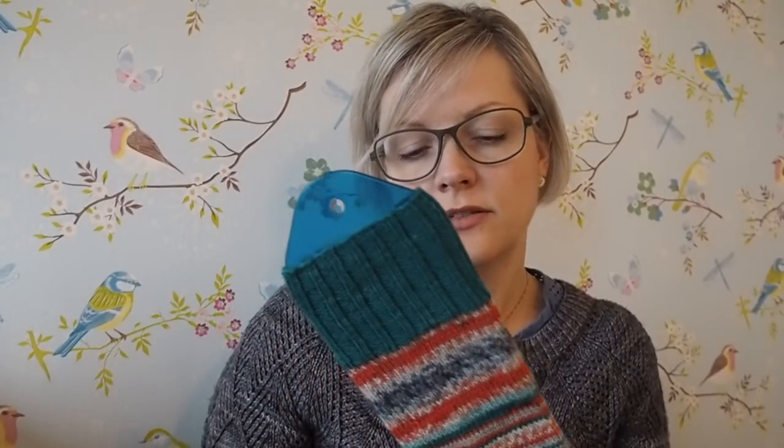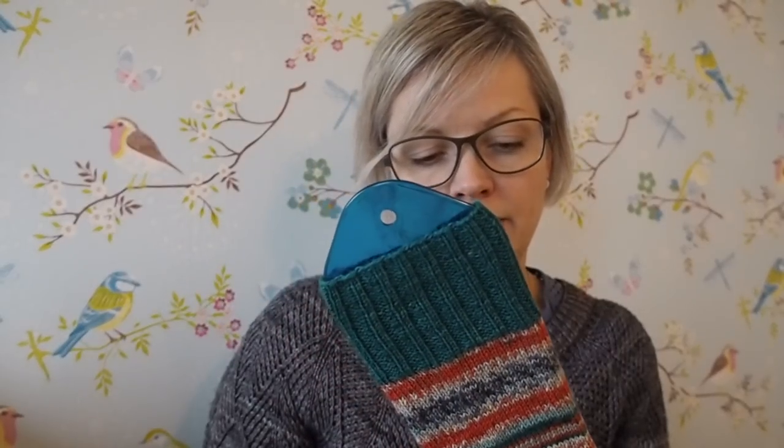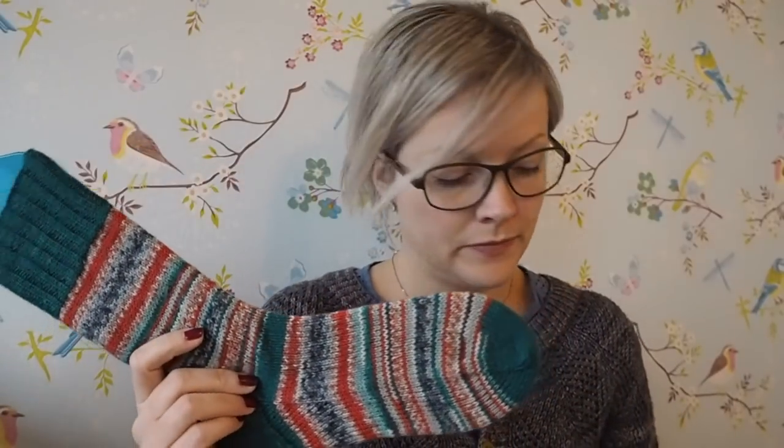I think that is very cool, and because the weather is so much colder now, I really, really want to wear hand knit socks all the time. So these will be very cozy and warm, I think. And I barely started the second sock.